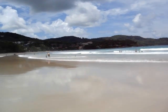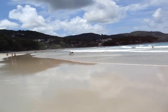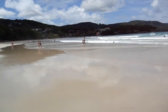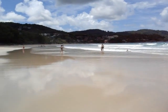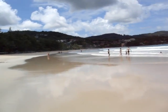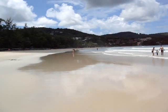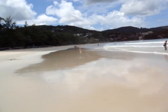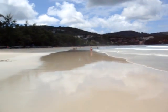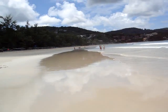And we're about halfway down the beach, Kata Beach, Phuket. You can see down there on the southern end. The southern end, the major resorts, is the Kata Beach Resort, and you have Mom's Try Boathouse, and there's small little seaside restaurants in the corner.